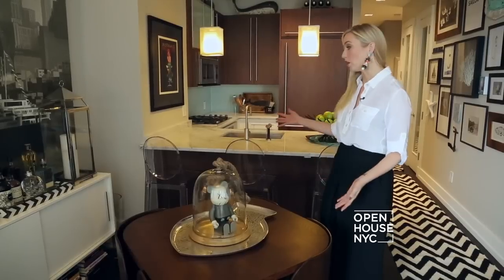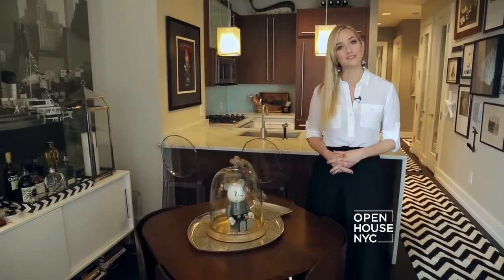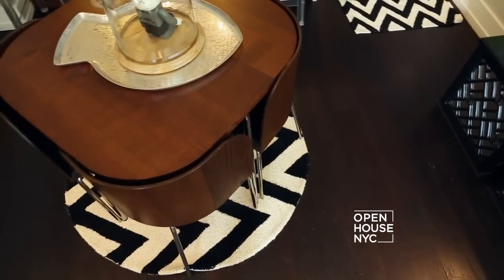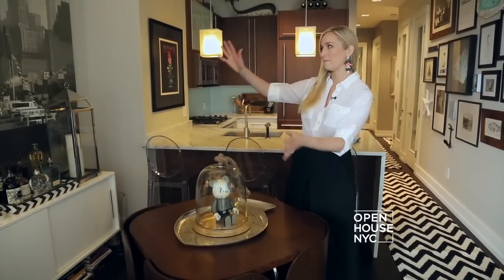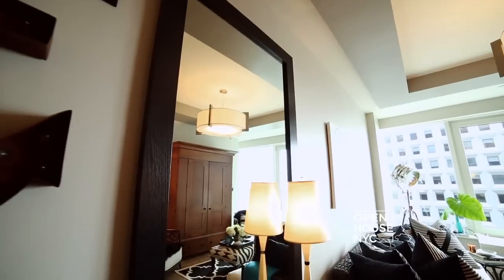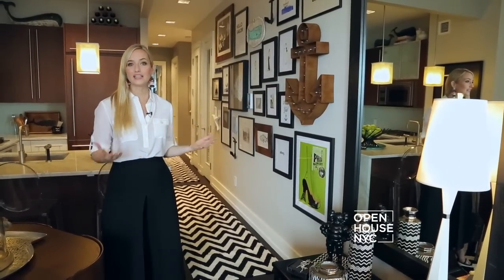Just because I have a bar where you can sit and eat doesn't mean that you don't need a small formal dining table. I tried to define the space using a small rug that resonated with the black and white patterns that you'll see throughout the apartment. And I also tried to create a sense of space on both sides here. I've got a big oil painting here, and I also love to use mirrors, which you'll see throughout the apartment. It adds a lot of extra light, and it really gives a sense of added space.